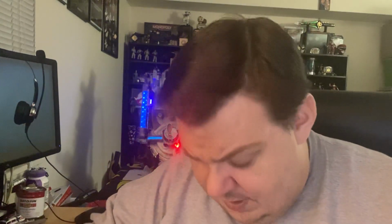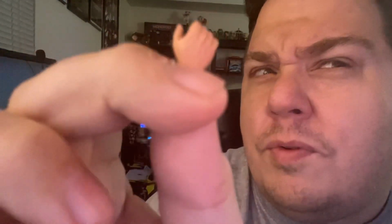So that's very cool. Now the extra hand here, I think, is for... Oh, they got some tape covering it. Okay. I think that's for the Pepsi bottle, because that's really the only other accessory that this comes with. It's a nice little hand for holding it. Again, it's got the weird kind of veins, almost Wolverine-esque. It's a little weird.